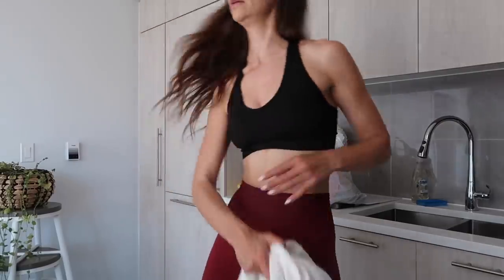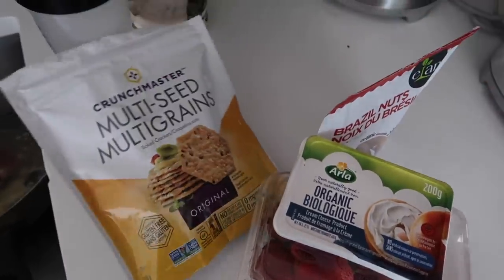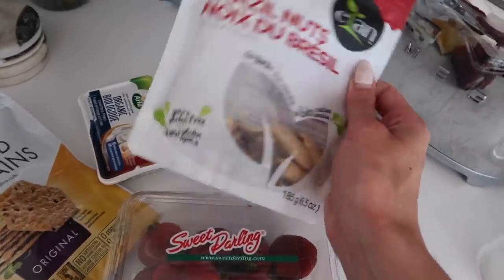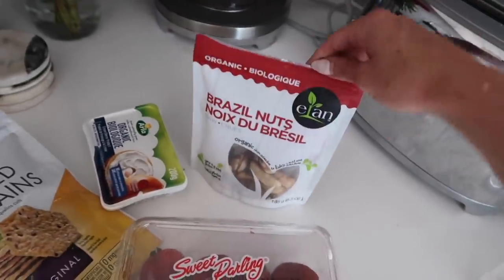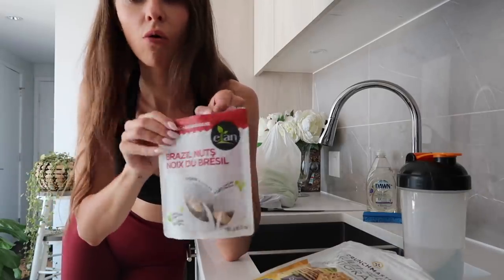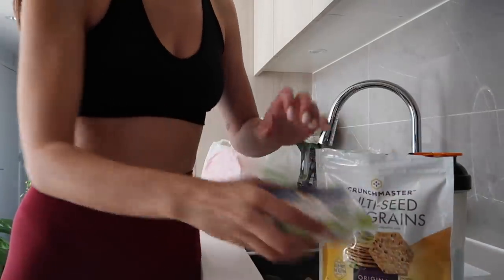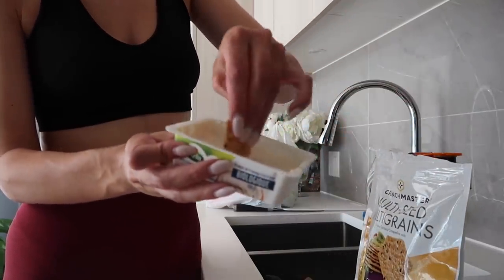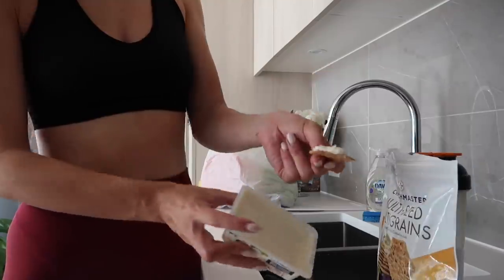Let's eat something. I don't know what we're gonna have. I'm just gonna see what is available. Super quick and easy. I'm just gonna have some of these crackers with cream cheese, some strawberries, and a Brazil nut, which might sound random, but these are really high in selenium, so I like to have those on occasion. That's Tika eating too. I was gonna do a snack plate, but honestly, I'm just gonna eat them straight from the containers. So good.